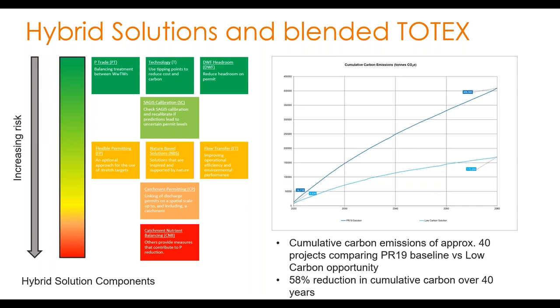It could be wetlands, it could be reactive media or whatever. The graph on the right just shows what happens if you do this. This was a piece of work we did where we looked across 40 projects, quite a lot. The dark blue line is the carbon footprint over 40 years if you use traditional treatment only. And the light blue line is the comparator if you go with hybrid solutions. What that tells you is that after 40 years, you've still increased your carbon footprint through the phosphorus treatment, but you've more than halved it relative to a treatment only solution. So that's where you can get some benefits from that.